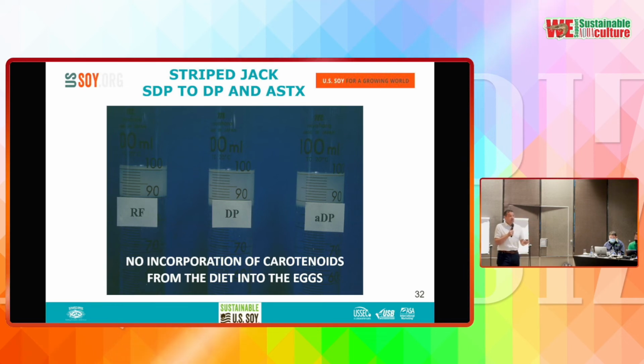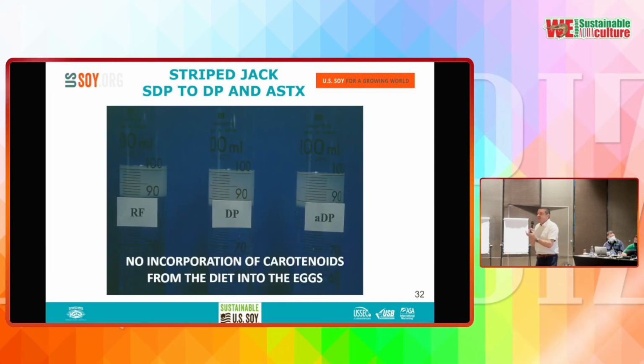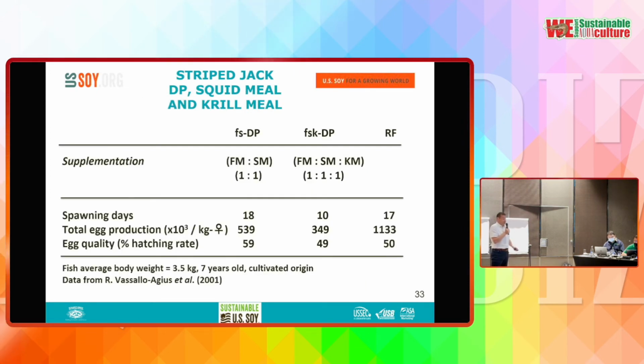Again, no color in the eggs, okay? So the astaxanthin improved the egg production, and as you can see from the slide before, the egg quality was not improved. Okay, just egg production improved and number of days. So the astaxanthin is doing something good in the fish. More egg days production and more production compared to the other dry pellet. But still no incorporation in the eggs.